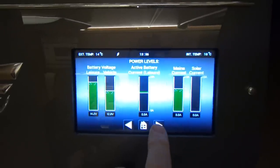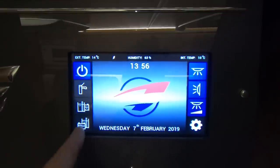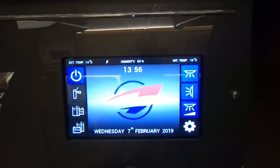Fresh level, nothing in there at the moment, obviously. And your vehicle and your batteries, right. And the home. And then back to your home screen. So that just gets you straight in. There, it does, doesn't it?